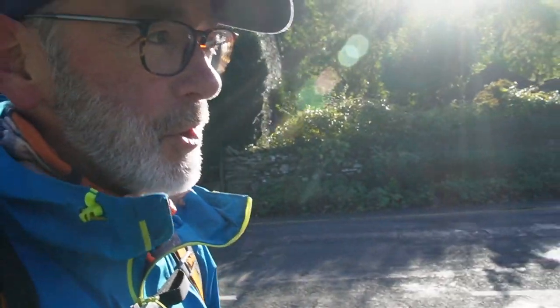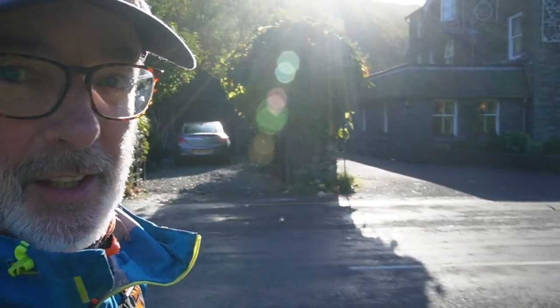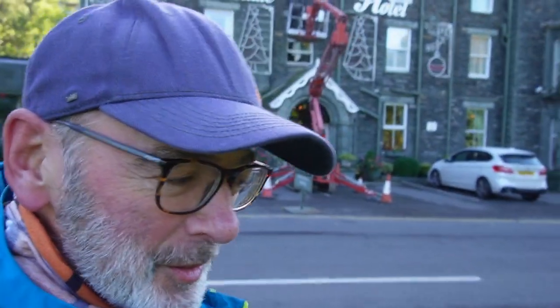So the path brings us down onto this road here, and I'm actually now opposite the Borrowdale Hotel. I'm just catching them putting up their Christmas decorations, which I think is great. Now you can cross over the other side going that way, but I'm not a big fan of it, and I'm a bit worried that it's still maybe underwater because we've had a lot of rain recently.